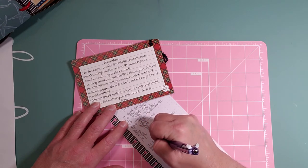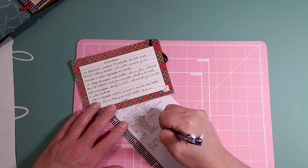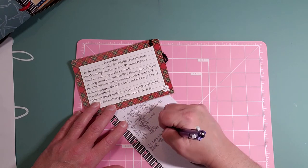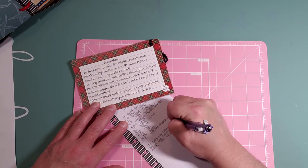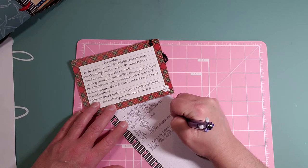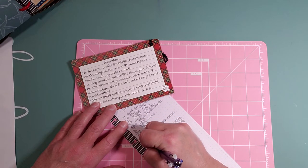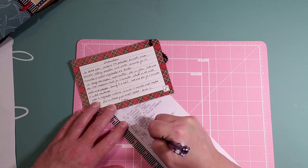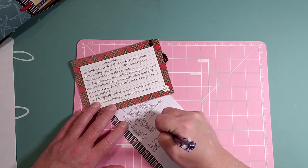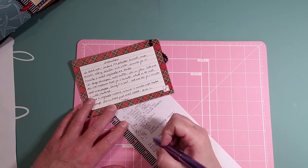Simmer for 20 minutes or until vegetables are tender. Excuse me.